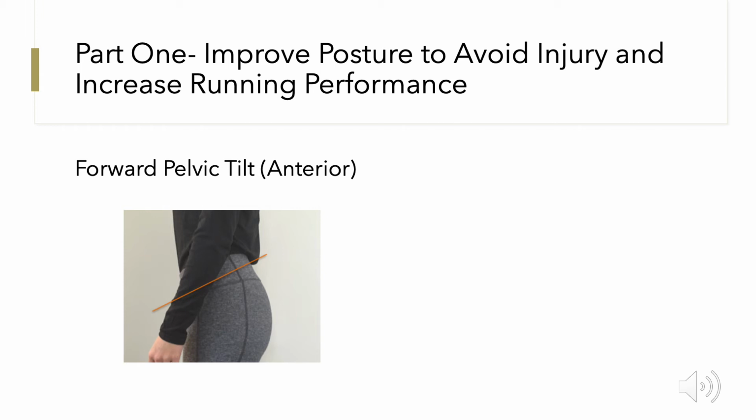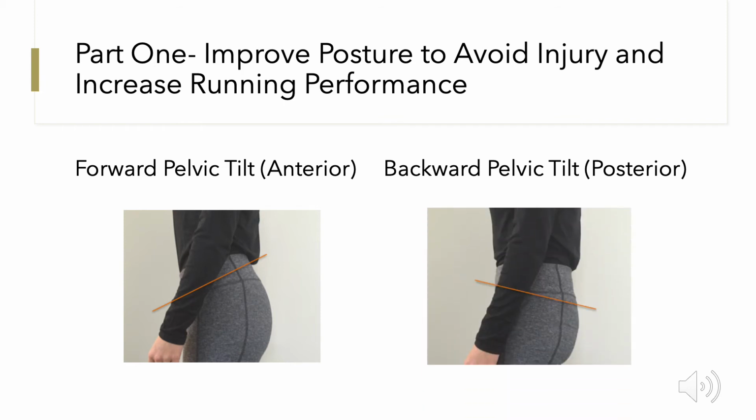Basically, it's the downward tilt of the pelvic girdle, which may be accompanied by an increased curvature of the lumbar spine. So a lot of times, if you look at anybody who has this, their butt kind of sticks out in the back. So that one is pretty common.